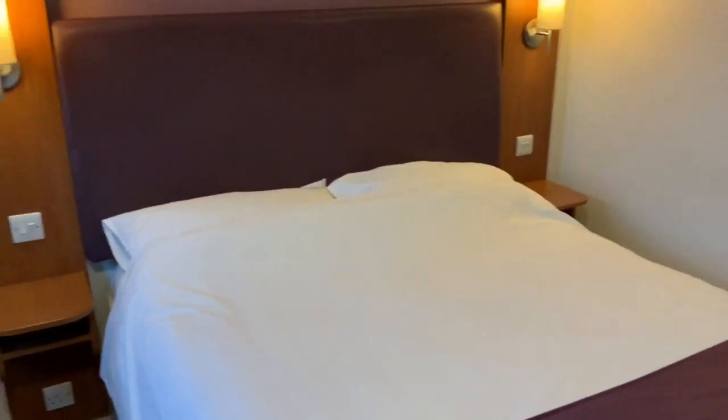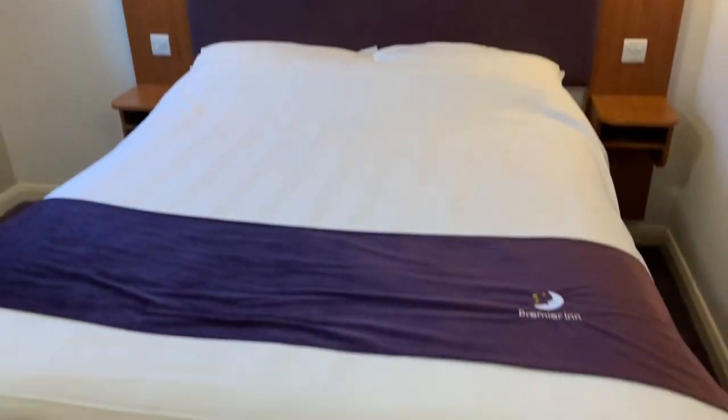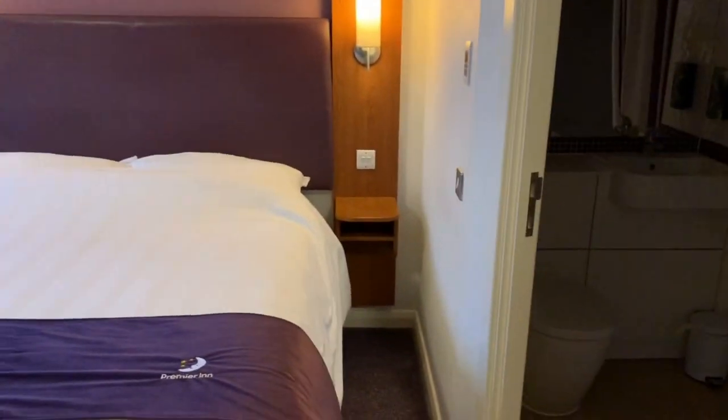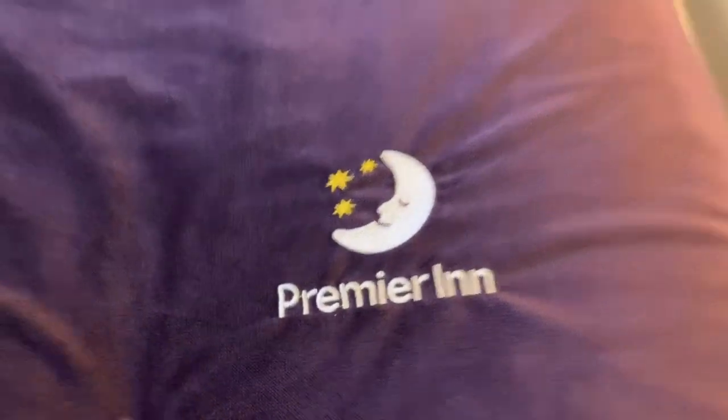And then the best part of all, the huge, fam, huge bed. I'm telling you, Premier Inn is my favorite place to stay, if I haven't said that a million times before on other videos. So this is the bed area with the two little lights and the two side drawers and everything like that. Love this.